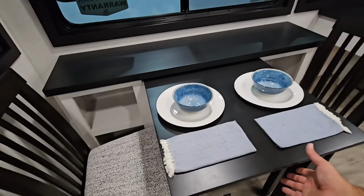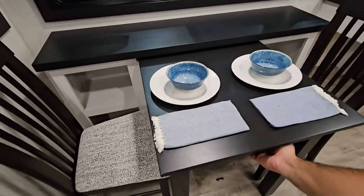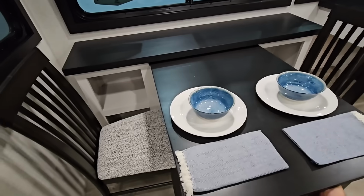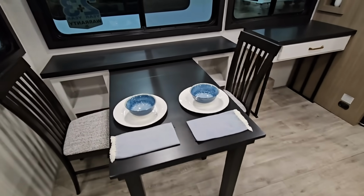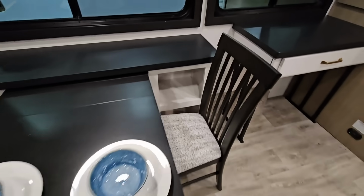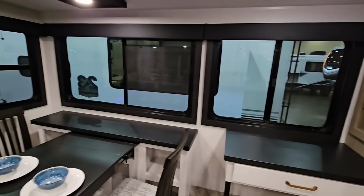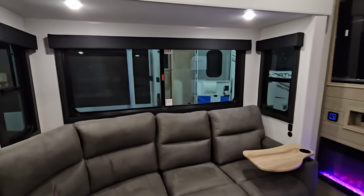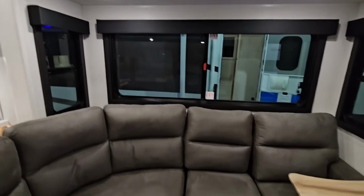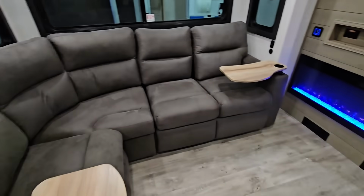This dinette is really cool because when you don't want it to take up too much room, or if it's just a couple, you can set it like this, or you can actually extend it by pulling it out like that. And then the chairs for this will be underneath the bed. Really, really nice multi-function table. You have a lot of windows over here, and then on the other side, you also have some nice windows. You have a large one in the center, flanked by two smaller ones. And again, this is a really, really nice L-shaped sectional.